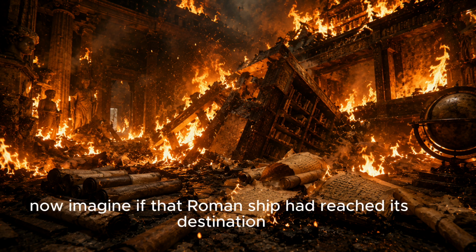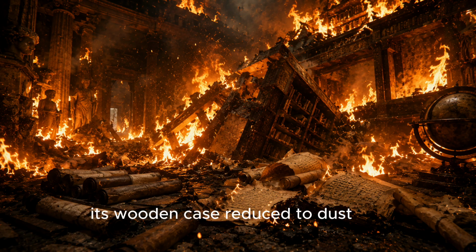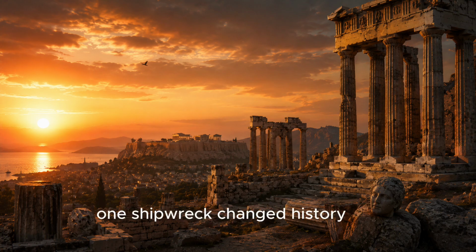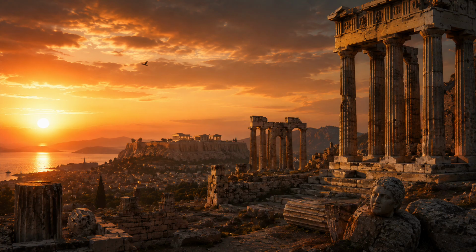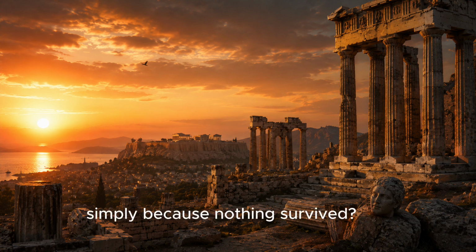Now imagine, if that Roman ship had reached its destination, its cargo unloaded, its bronze eventually recycled, its wooden case reduced to dust. No fragments, no gears, and no discovery. We might never have known that ancient engineers possessed this level of mechanical skill. One shipwreck changed history. That should make us pause. How many discoveries still lie beneath the oceans? How many workshops remain buried beneath modern cities? How many extraordinary inventions vanished simply because nothing survived?